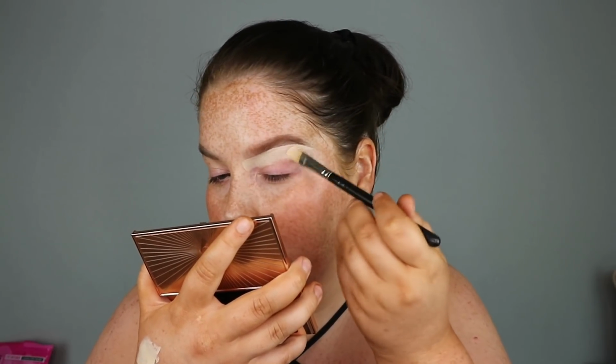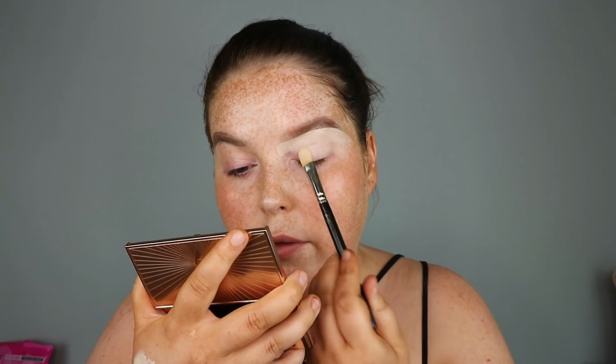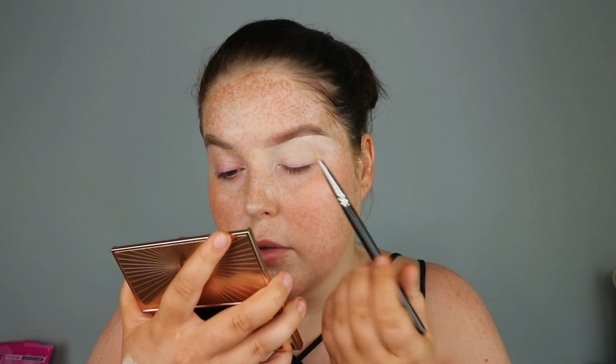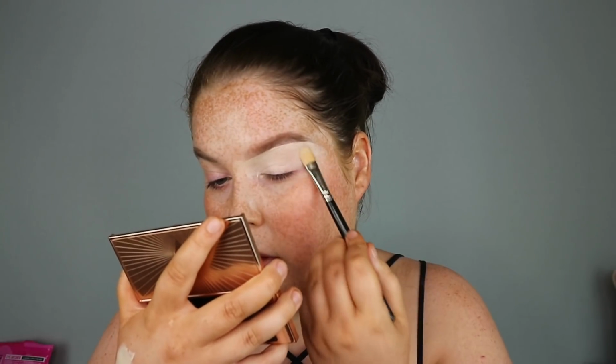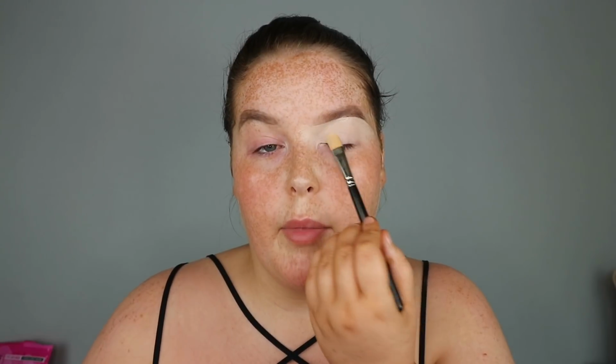So I'm going to be using this as a primer for my eye, just getting rid of any texture or veins or anything like that. So I'm just going to tap that on. You only need the tiniest amount of this, which is great. I'm really interested in trying the P. Louise base. Apparently it's incredible.